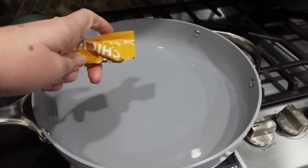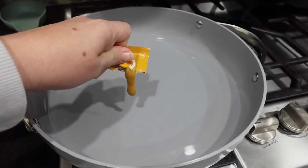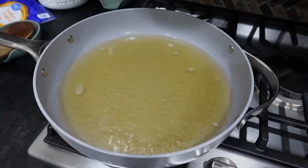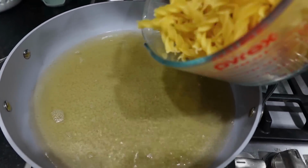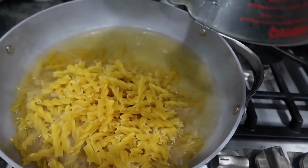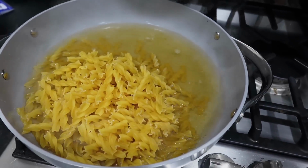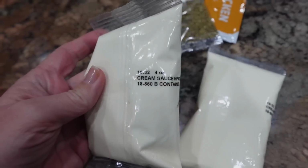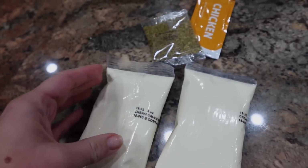So I got some water boiling on the stove, just enough to actually cook the pasta in, because I didn't think that I wanted to drain it. I just wanted to make it like a one pot meal, and added a little bit of broth base. And then I added my pasta to my pan and got that cooking. And once that was almost done, I added a white sauce. It was kind of like a bechamel, I think, that came in my Every Plate box.